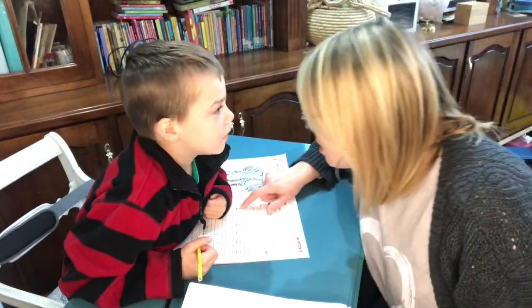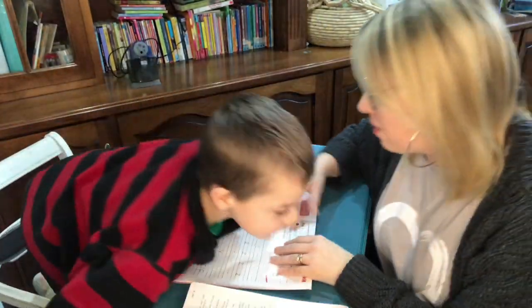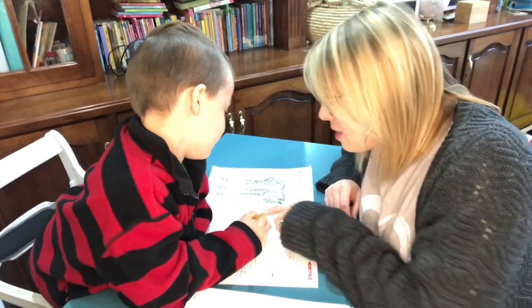So go ahead and trace your Z. So this is how it goes. This is the cool part about the handwriting, it shows you 1, 2, 3. So it shows you how to do it if he gets confused. Or just since he's learning this one. He already really probably knows how to write a Z, right? Yeah. But that's okay. It's the focus for today.